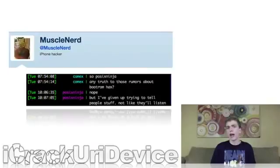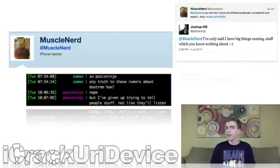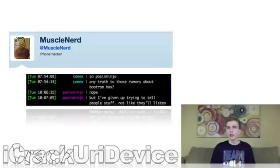Now, after being lectured by MuscleNerd about misinforming his followers, and after posting an image of a conversation between P0sixninja and Comex, who is a once prominent Wonderkin solo iOS hacker that proves that P0sixninja doesn't have a Bootrom exploit, P0sixninja responded by saying, quote, "I've only said I have big things coming, stuff which you know nothing about." So hopefully, if P0sixninja stays true to some of his claims, he will develop a jailbreak utility. However, the evaders have confirmed that they are working on something new, so if P0sixninja doesn't pull through, we definitely will be covered for iOS 7 in the jailbreak community.